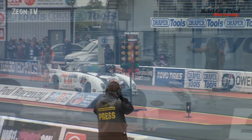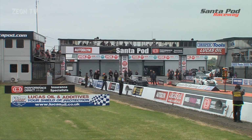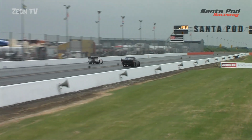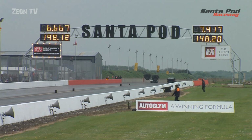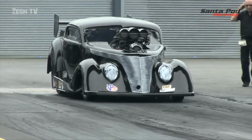And the start line crew doing quite a dodge there for Marco Mario Schat. Marco's one of these guys, been away for a couple of years. This is his first run in that amount of time. Up against Kev Slyfield. Kev's a little bit out of shape. Marco, though, no problems at all in that left-hand lane. 6.66, 198 miles an hour. And a 7.41 for Kev.